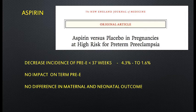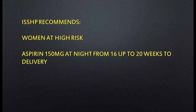So the ISSHP recommends that women who do have high risk, and they also talk about the maternal factors and use maternal factors and medical history, should be started on aspirin 150 milligrams at night, because the ASPRE trial looked at that night made a difference compared to day, from before 16 weeks, but that it can still have an influence up to 20 weeks of gestation. So in our setting, this would be ladies with previous preeclampsia, hypertension, diabetes, renal disease, antiphospholipid syndrome.